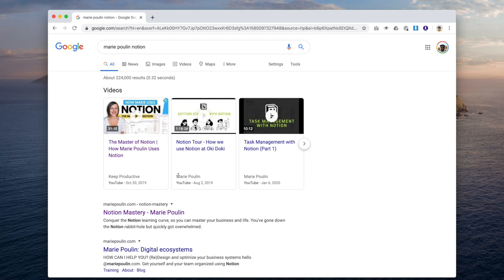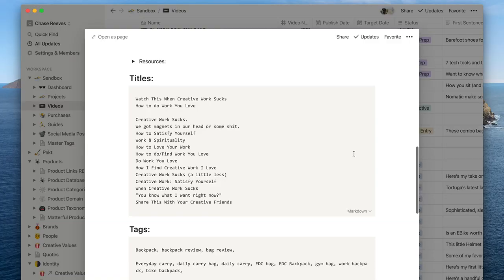I'll find a video that talks about how you can use relational databases in Notion. Some of you just glazed over. That's fine. There are a couple gripes that I have, but for the most part, it can keep track of my entire life and it can grow with me. This is what this does so well.